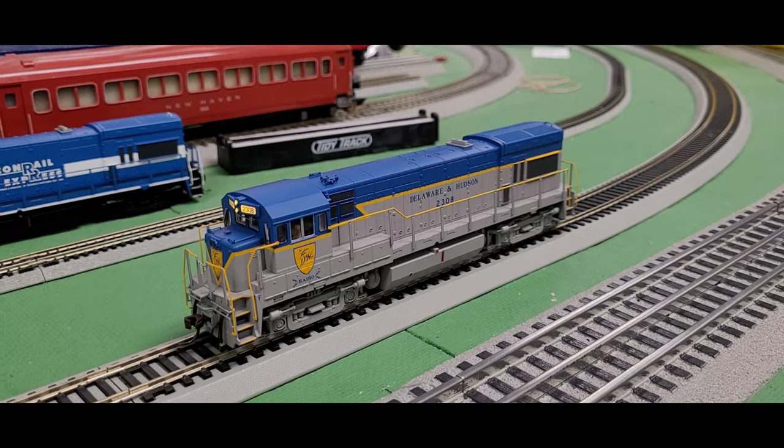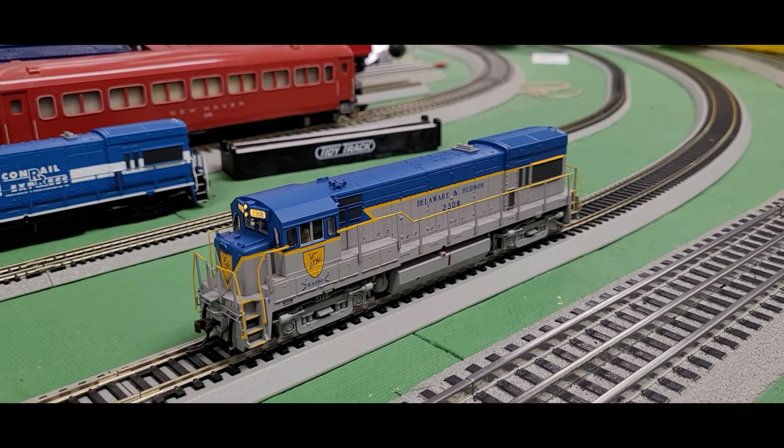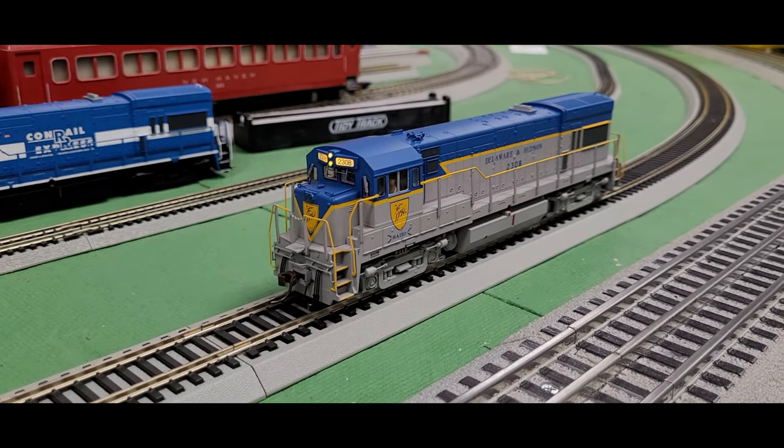All right, so we got the engine here. As you can see, the lights are on, the number boards and headlight are operating. Let's start her up.